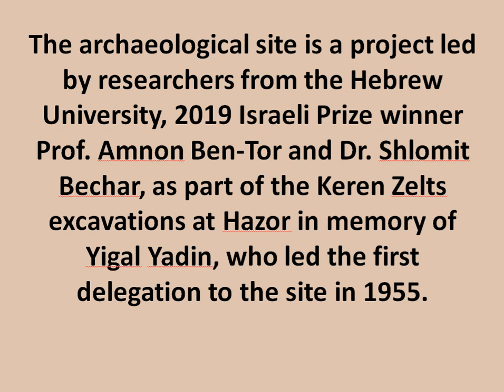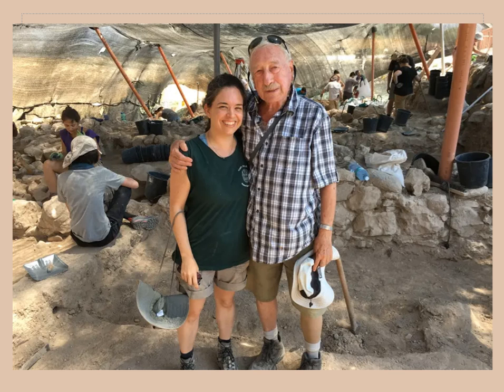The archaeological site is a project led by researchers from the Hebrew University. 2019 Israeli Prize winner Professor Amnon Ben-Tor and Dr. Shlomit Bekhar as part of the Karin Zeltz excavations at Hazor in memory of Yigdal Yadin, who led the first delegation to the site in 1955. All right, that was a mouthful, and so the easy explanation is this. They first started this dig in 1955, and you can see who led that and the people responsible. And so they have been digging there on and off for a while, and we'll give the breakdown to you shortly.